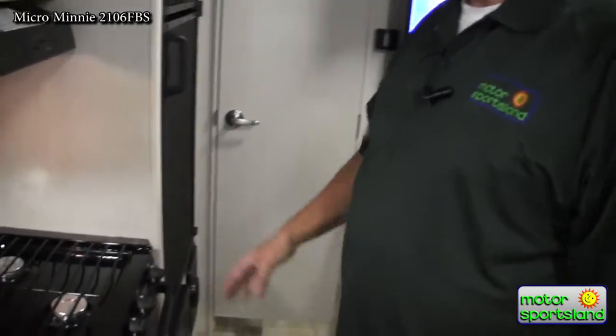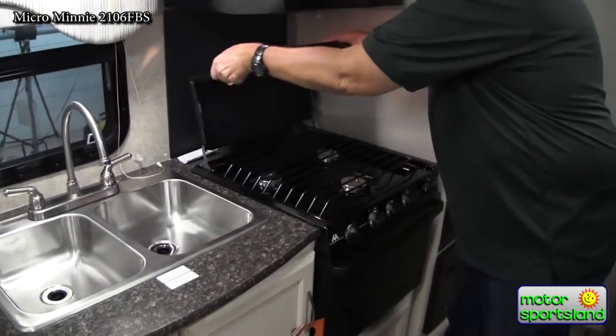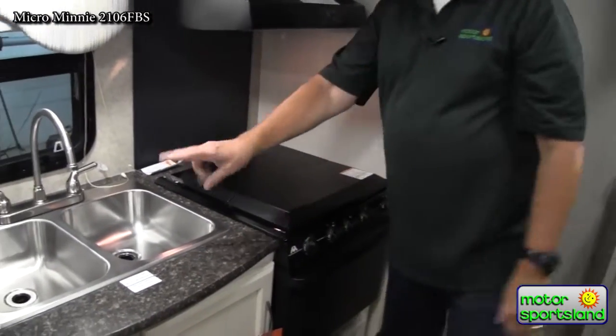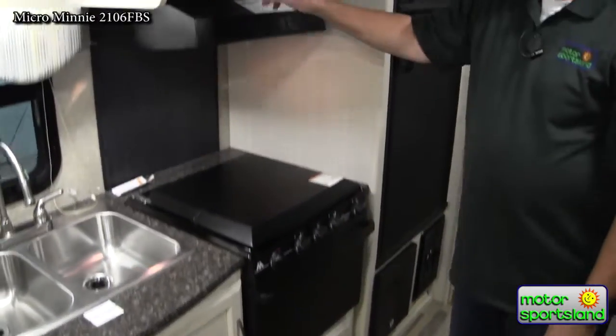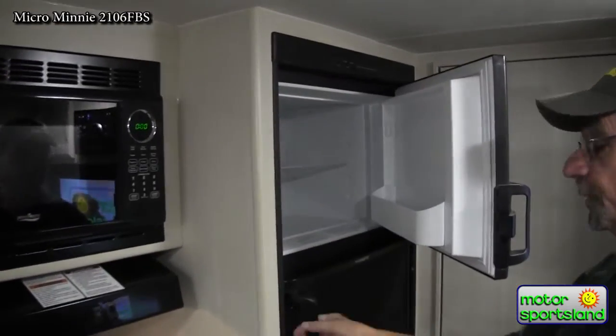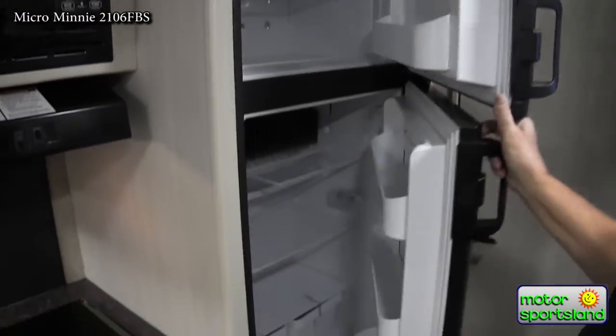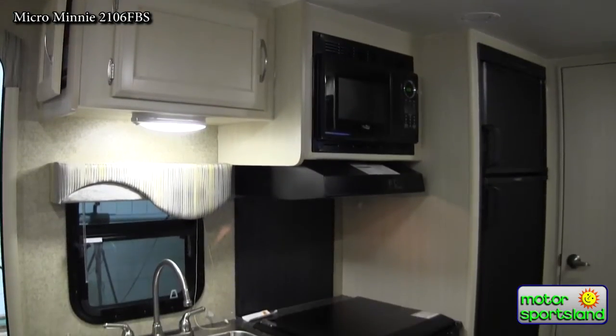All the Micro Minis that are Tandem Max and above have a 3-burner stove with your stovetop cover, to allow you to turn it into cook space, dual sink. I also have the oven, which is built into the unit, as well as a separate microwave. And I have a full-size 6 cubic foot fridge, the same fridge that goes inside a 30-foot travel trailer. So I have freezer, fridge, etc., plenty of storage for what goes on.